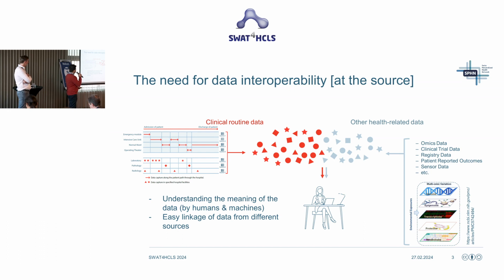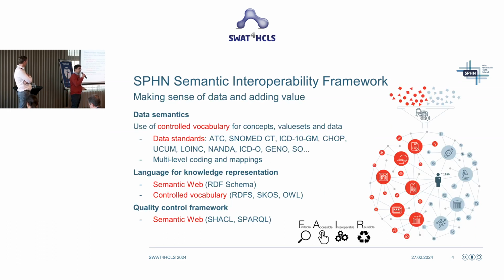With that goal in mind, we have the SPHN Semantic Interoperability Framework. The goal is to make sense of data and add value. The primary component of this is, of course, data semantics, where we make use of controlled vocabularies for concepts and value sets. We use data standards like ATC, SNOMED CT, ICD-10, just to name a few. We also rely on RDF as the language for knowledge representation and use W3C standards like RDFS, SKOS, and OWL to represent the SPHN semantics.